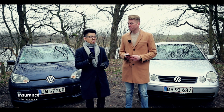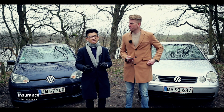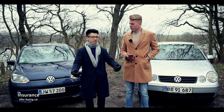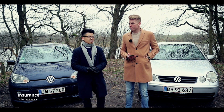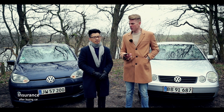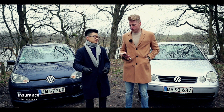I think one more thing I want to add on this buying process is there's something called slutseddel, which is eventually a contract. So what you're doing is that you fill out both the buyer's and the seller's information, and you write about the car information. Then you sign on the paper and agree on it. So that's also a really good thing. That's the physical part of the process, not the digital one. You can also do it digitally, but usually people have papers and sign.